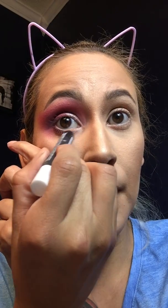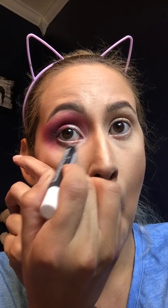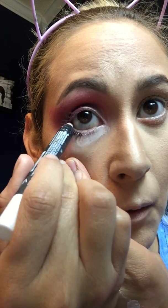Because I'm gonna grab this, which is actually from the dollar store. This is LA Colors. This is their white shadow stick, and I'm gonna put it where I put that Shape Tape down here. Okay, and I'm gonna go kind of ham with that, kind of far down. And we're gonna do the waterline and just coat everything. That is what it's supposed to look like, okay?